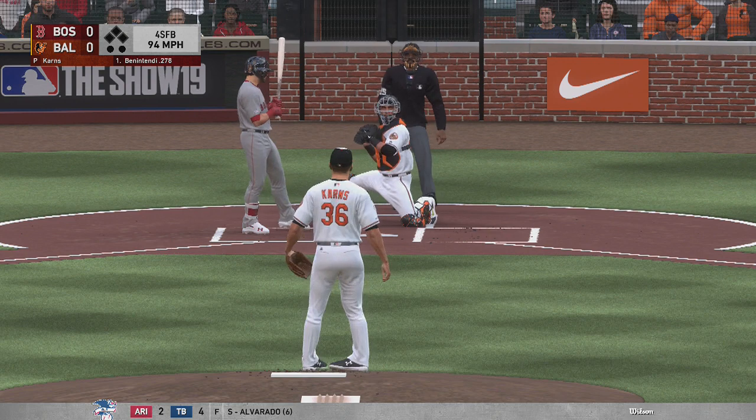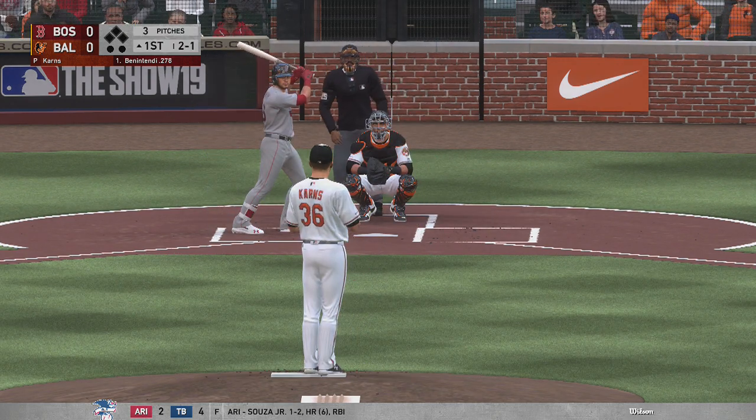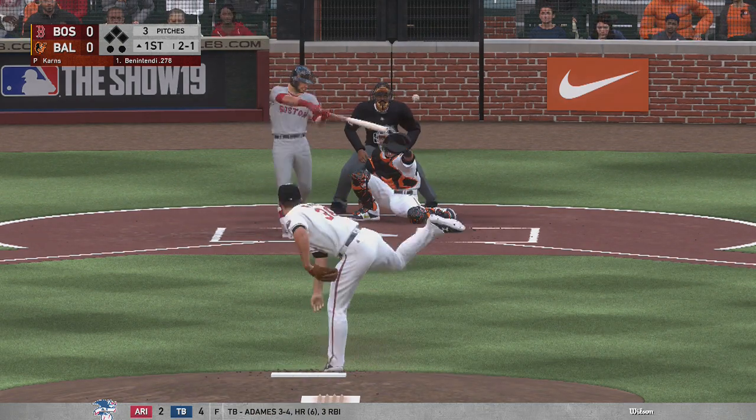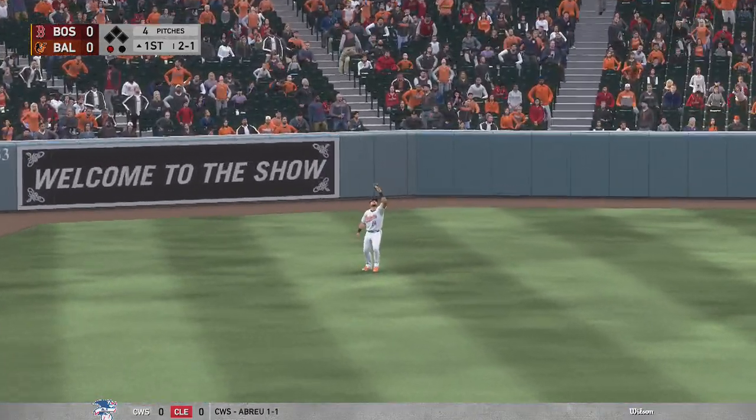2-1 now to the Boston leadoff hitter. This is in the air out to left field. Moving under it, Stewart. 1 out.